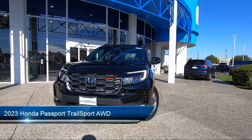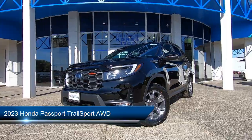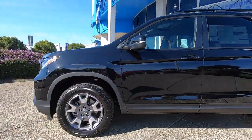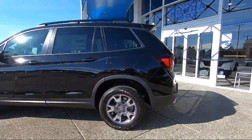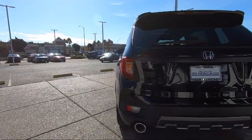It comes equipped with smart device integration, navigation, lane departure warning, keyless entry, HD radio, all-wheel drive, LED headlights, leather steering wheel with auto tilt-away, cross-traffic alert, blind spot monitor.